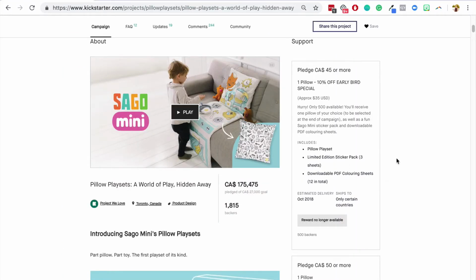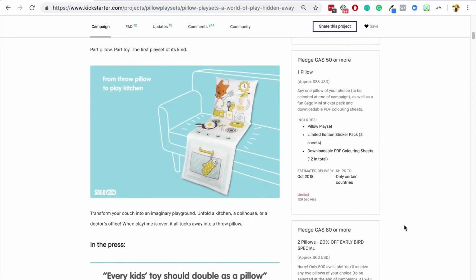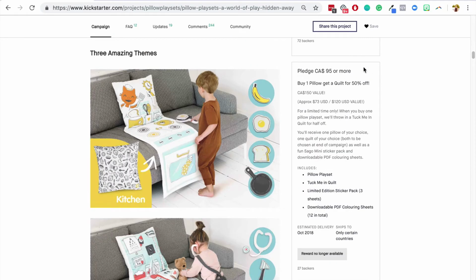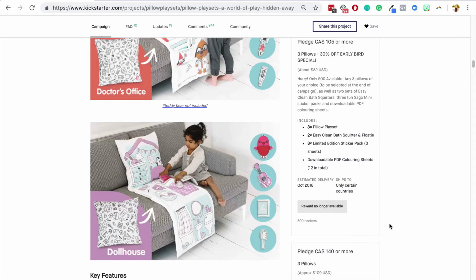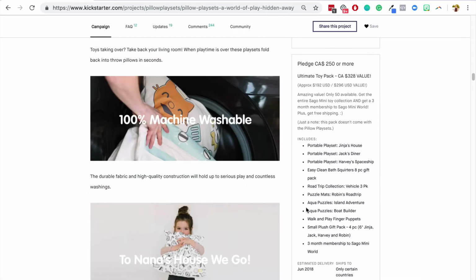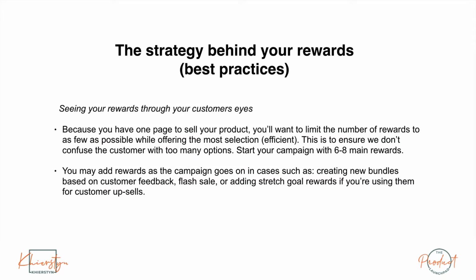Versus with pillow play sets, again, they have all these different combinations, and frankly, a lot of that has to do with how they added the quilt for a sale, and they also added the ultimate toy pack. So there's a couple of additional products in here that were introduced that are not the pillow, but they wanted to introduce customers to other products that Sago Mini offered. So in that case, less is more.